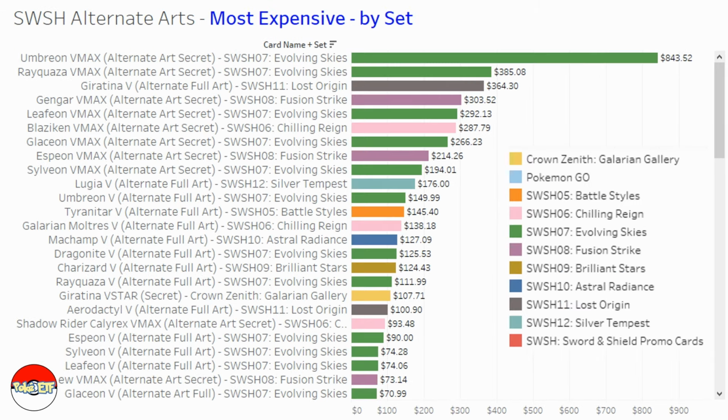Then looking at the most expensive by set, of course we always like to look at this because it really tells a story of which set is the strongest set. Just at first glance you can see it's mostly green, and guess what, green is Evolving Skies. It is not a coincidence that Evolving Skies is considered the best set in Sword and Shield. It's the most expensive set in Sword and Shield, and pretty much the set that everyone wants to have a hold on, and most of it is because of the Alternate Art in that set.